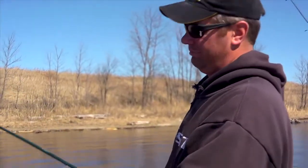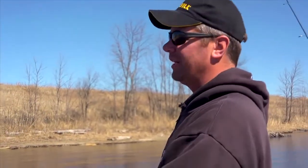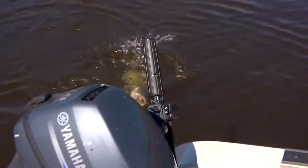If you wanted to catch eater fish, just go out, find those deeper holes in the river, bounce a jig and minnow through it. You're going to catch all the fish you want for dinner. These bigger fish, think shallow. Get up against these shorelines, find the current breaks. Buddy, it's game on. Look at this thing.